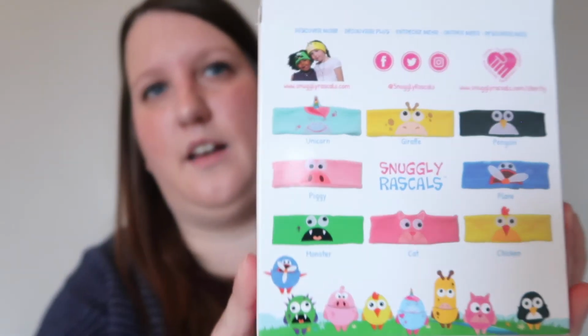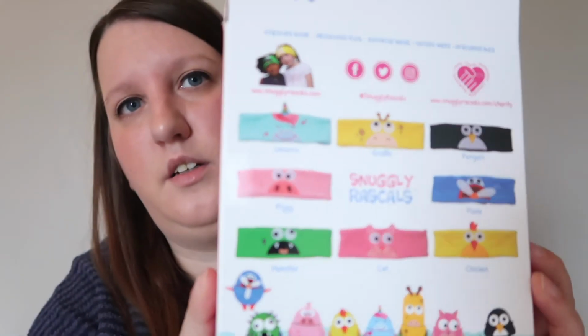Again, they sort of go over, so that means your child can have really nice comfortable headphones. They can listen to something what they're watching, and other people don't have to listen to it too. They also come, if you can see on the back here, in a range of different animals. So there's penguin, giraffe, unicorn, pig, cat, chicken. There's also one that's an aeroplane, if your kid's into that. But they're a really great idea. They're really child friendly, and they're really nice and soft as well, so they're not going to hurt your child's ears, which is perfect.